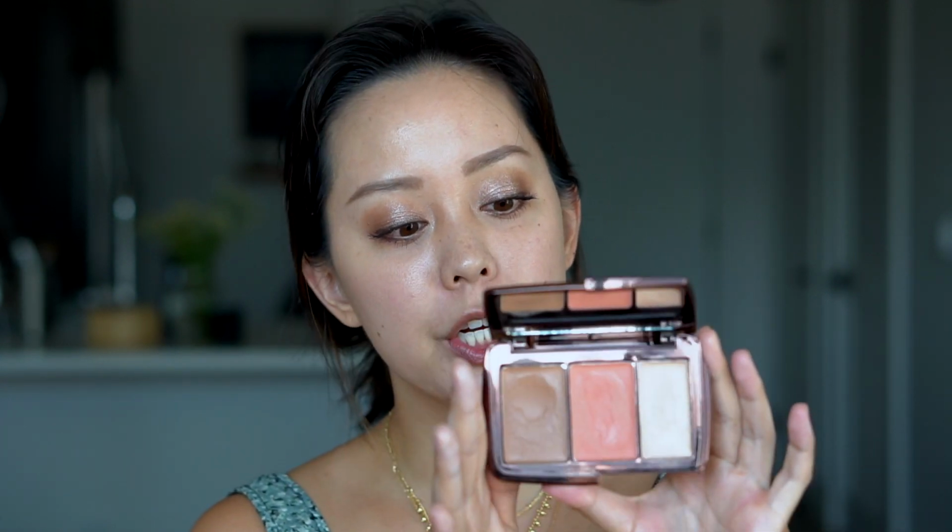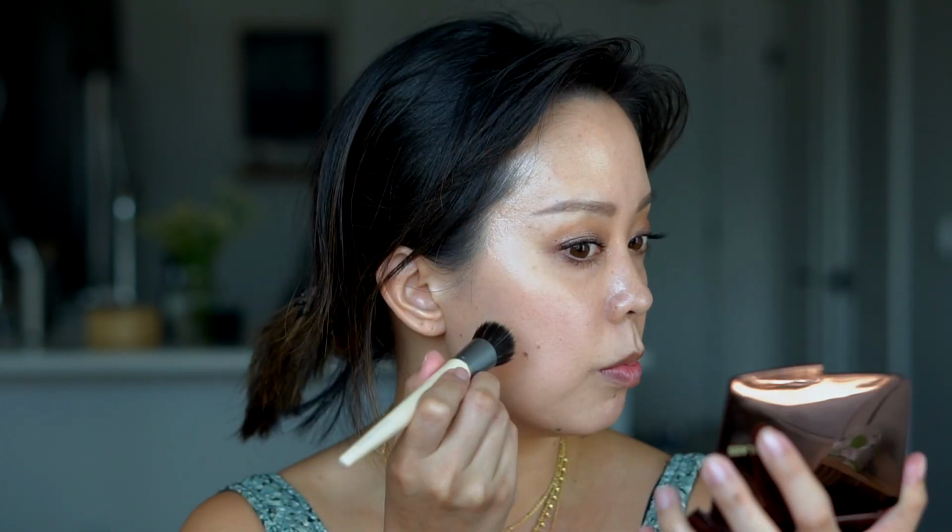One of my favorite products from Hourglass is this Hourglass Illume Sheer Color Trio in Sunset. If I had to only buy one thing from Hourglass, this would be the one I would buy, because there's nothing else like it that is as blendable and beautiful, and I use it in my travel bag. I just always bring it with me.